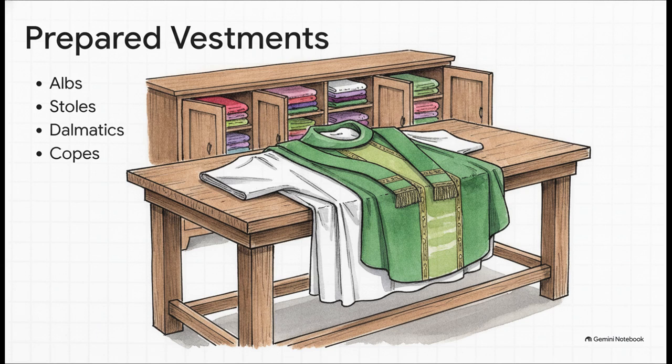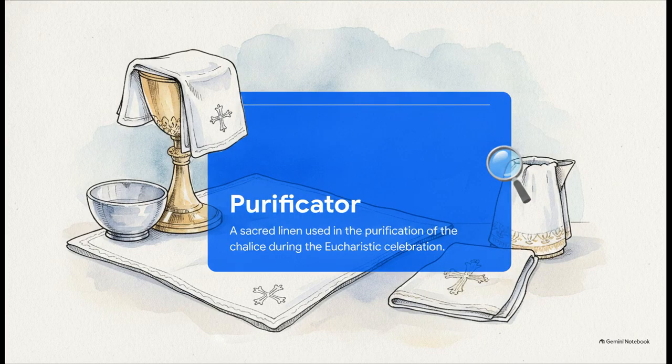The GIRM requires all of these to be perfectly prepped right here for the clergy, way before the church bells even ring. Now, beyond the garments worn by the clergy, you have the sacred linens. A perfect example is the purificator, which is a specific sacred linen used to purify the chalice during the Eucharistic celebration. You'll also find corporals, palls, and lavabo towels in here. But listen, these are not just ordinary tablecloths or kitchen hand towels, because these linens come into direct contact with the Eucharist. Their care, their handling, and how they're washed are tied to a profound sense of reverence. They are cared for and stored with absolute precision.